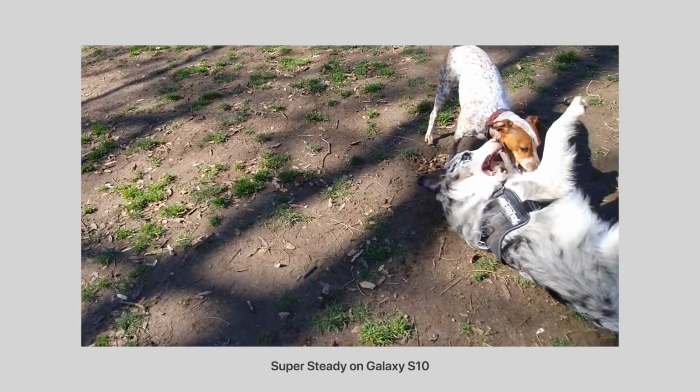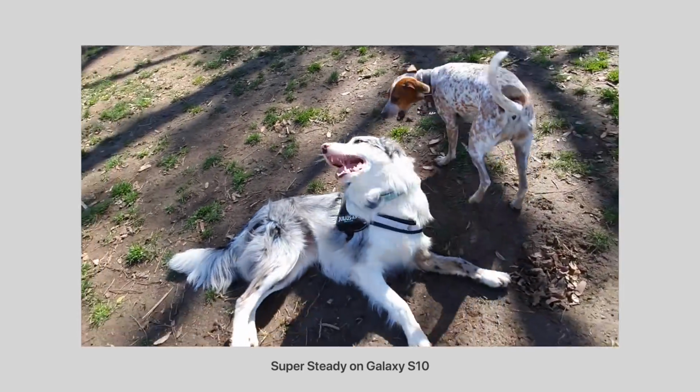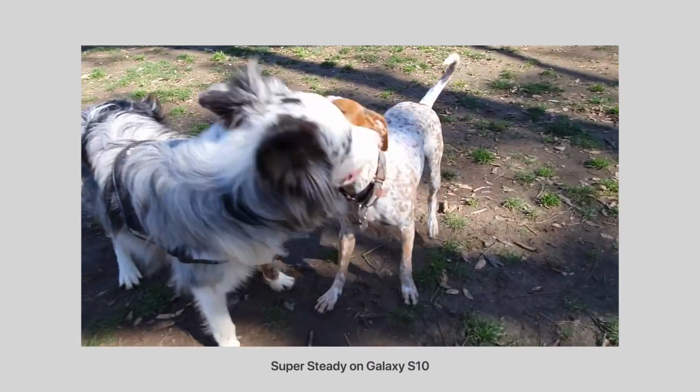Check this really cute shot of Apple. They're simply really cute, but of course, take a look at that stabilization. It's just incredible.